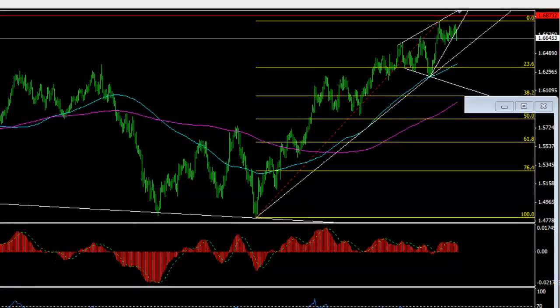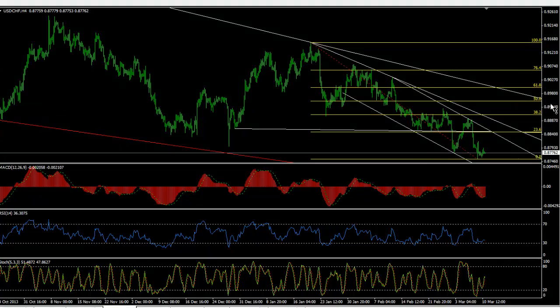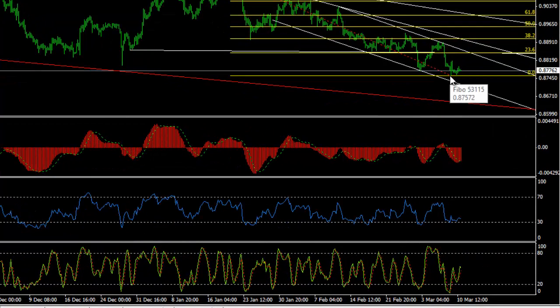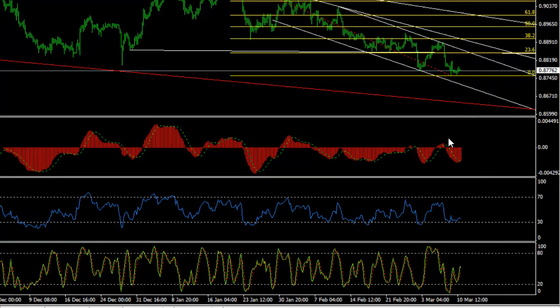Dollar Swiss looks to be on the edge of a precipice to me, as long as this low here is 87.55. As long as that holds, and we're currently at 87 3/4, the dollar is all right, I think. And indeed, the 4-hour charts are actually looking mildly positive for a squeeze back up towards 88 cents, maybe 88.15.